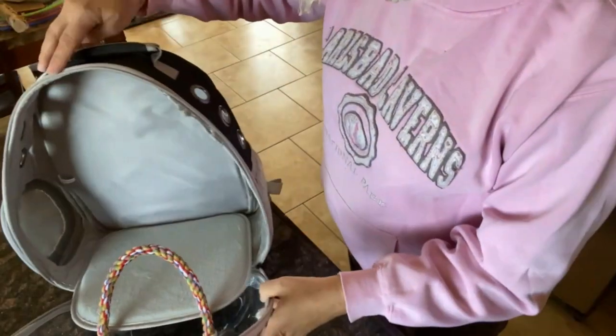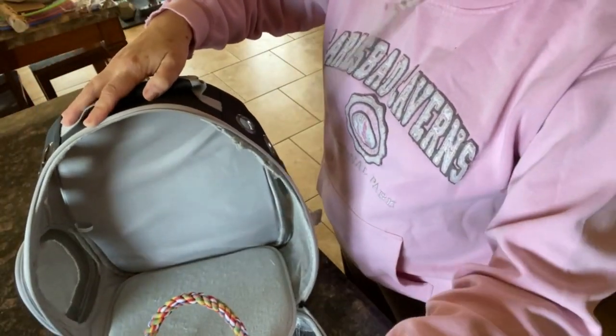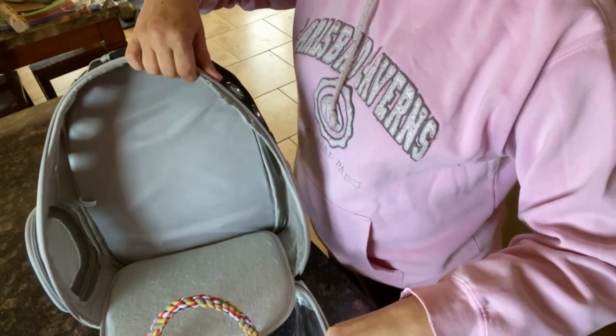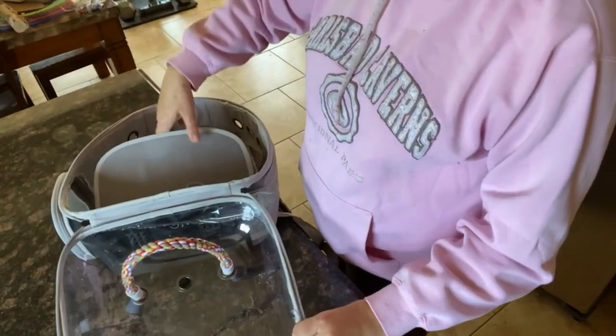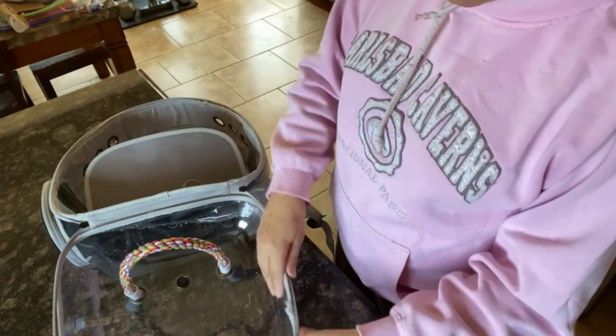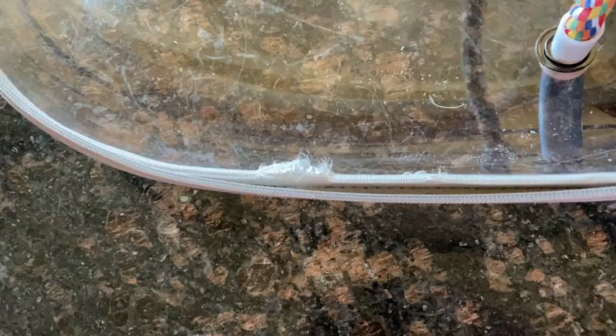Overall, the review for this, I would say it's mediocre, because any bird that's a little bit bigger is gonna destroy it pretty fast. So as you can see here, just within these 2 minutes, he bit it up.